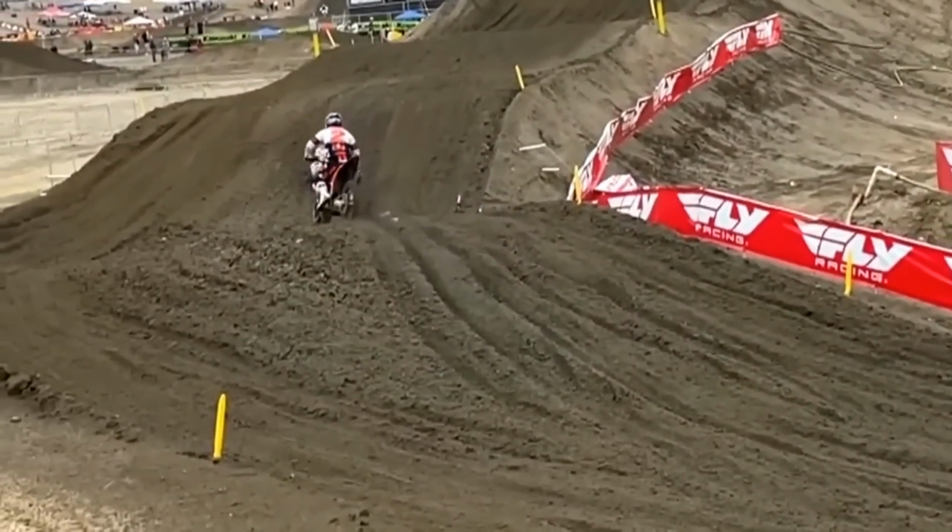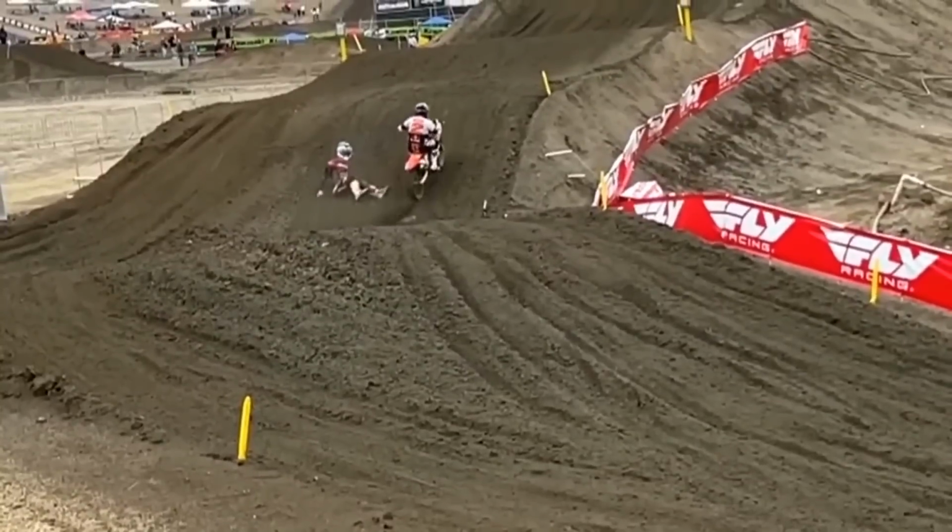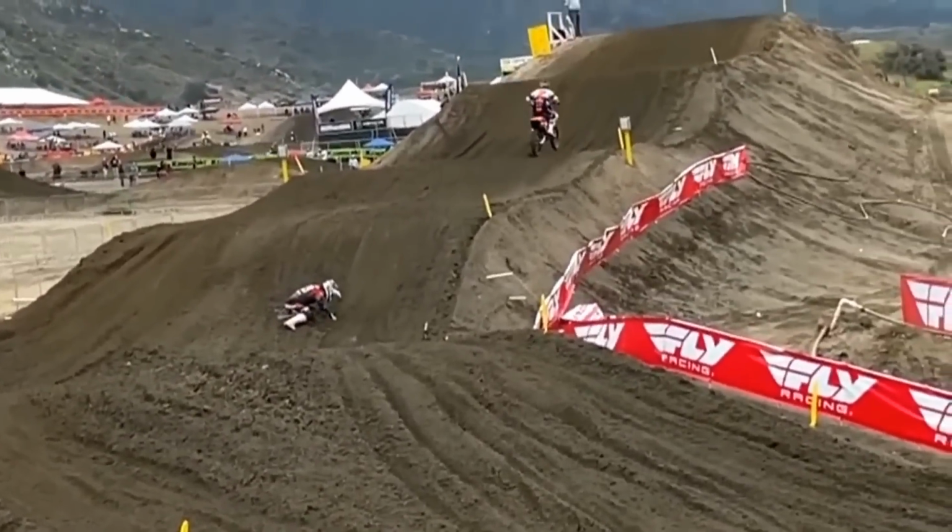Yeah. He's initiating. See, it's a little right-hander. We're watching the replay of when he crashed in practice at Pala, and he's trying to turn, and then the bike just comes out of the rut. Total rider error. You're exactly right. It wasn't fast in that particular section. And listen, things are just going to happen.